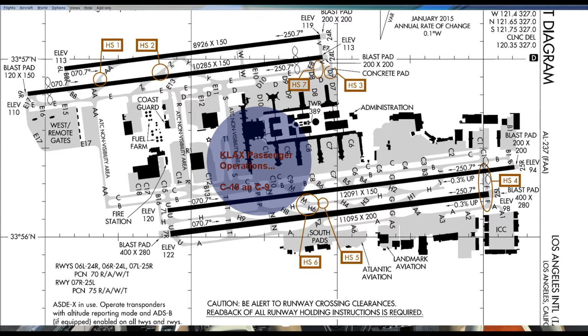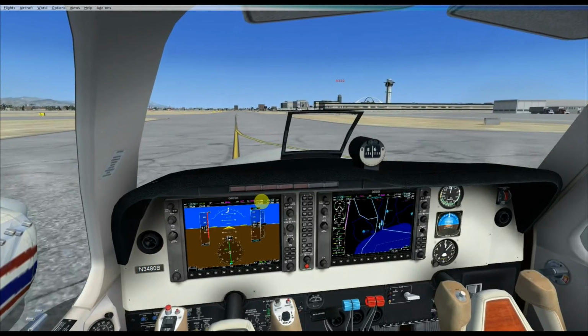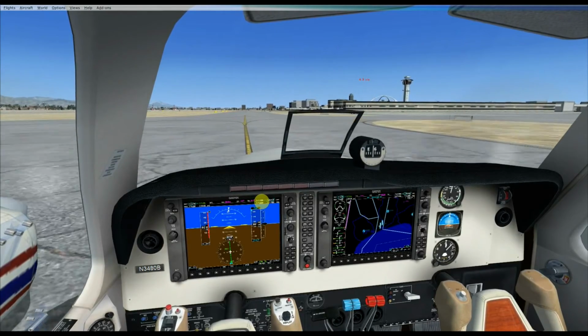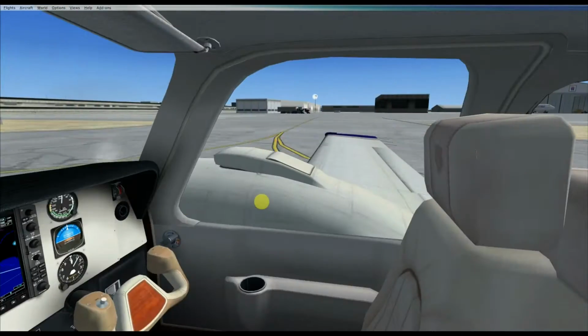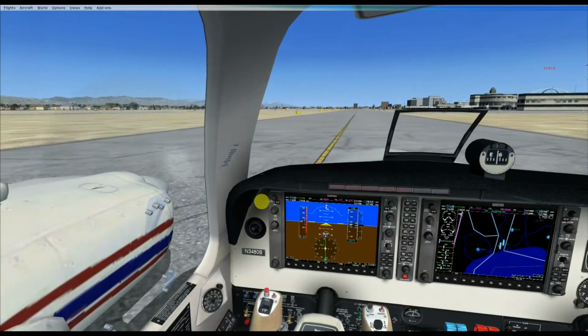So with that said, we'll take off and kind of buzz the field a little bit here. The idea is we'll do a couple of passes over the field, and then we'll come back in on the 2-5 left and right complex, which is the south side. There are 3 ways across LAX proper.